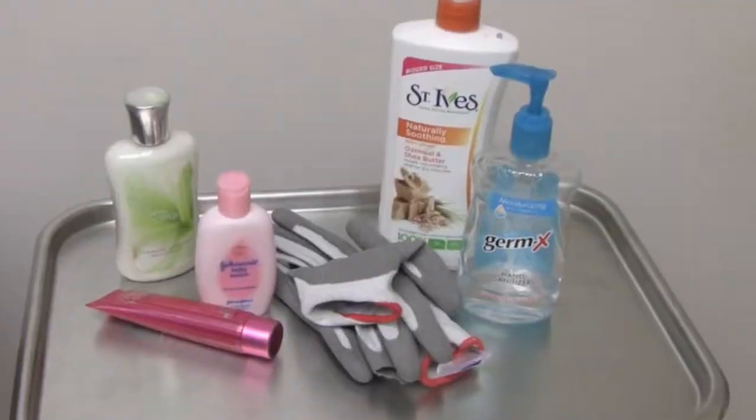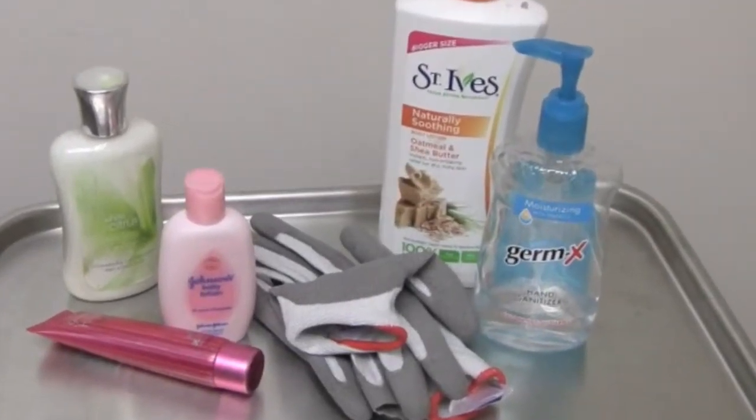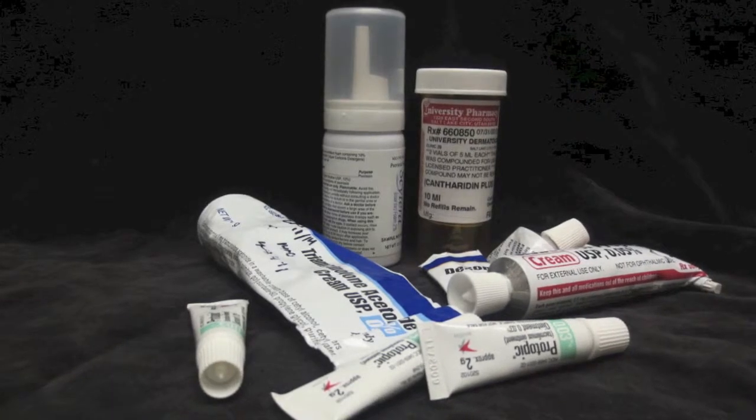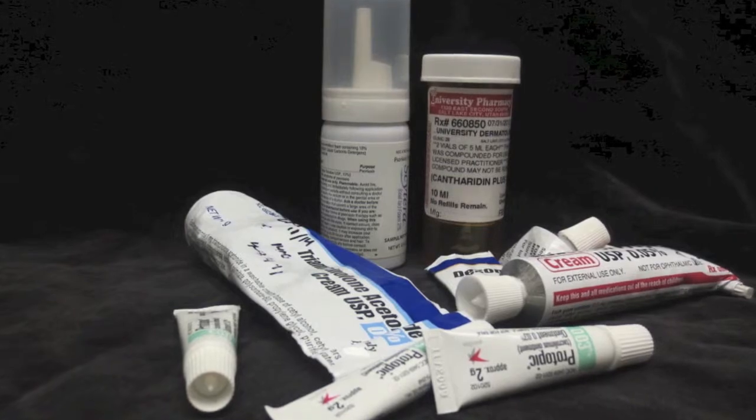Bring the things you're putting on your skin: soaps, lotions, shampoos, conditioners, creams, ointments the doctors have given you, because every once in a while doctors prescribe something you actually are reacting to. And we have people bring suitcases full of stuff, so don't be shy about bringing. We actually want the product and the container because we want to see the ingredients that are actually going on your skin.